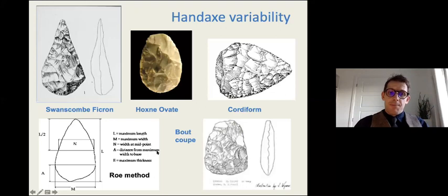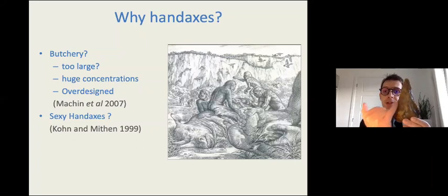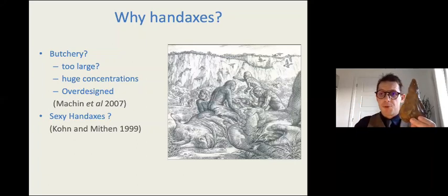So what are hand axes and why do hominins make them? Well, they are butchery tools. We know there's a clear functional purpose to the hand axe, often given the label the penknife of the Paleolithic. However, because of the attention to detail and form given to these things, lots of people consider them to be over-designed for just a butchery role. So that's premise number one.